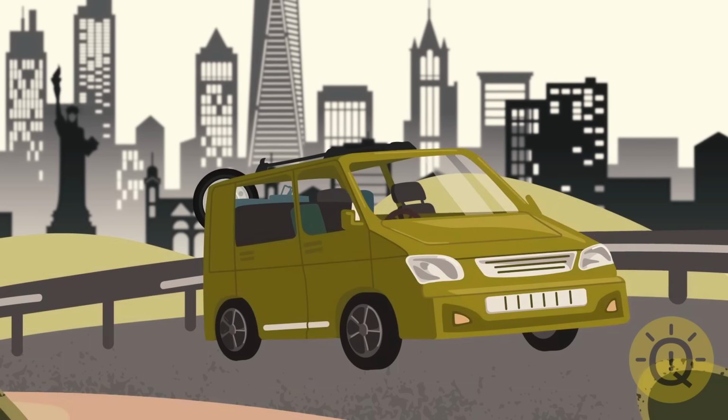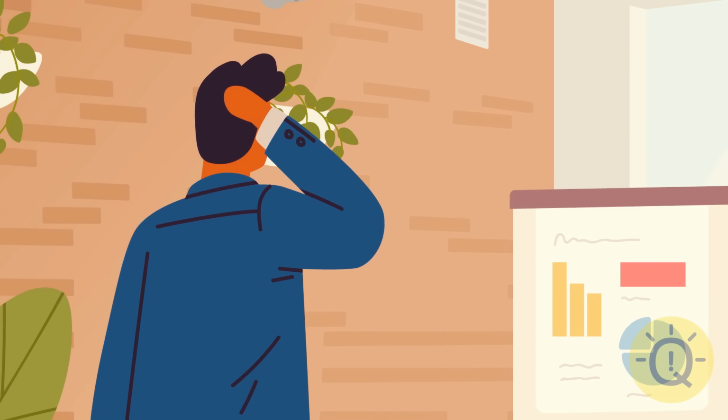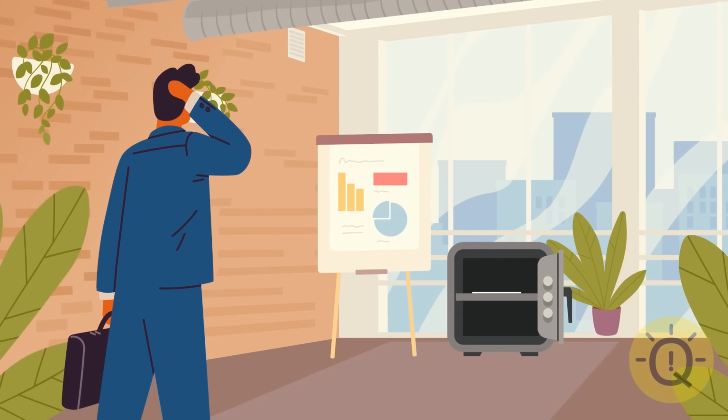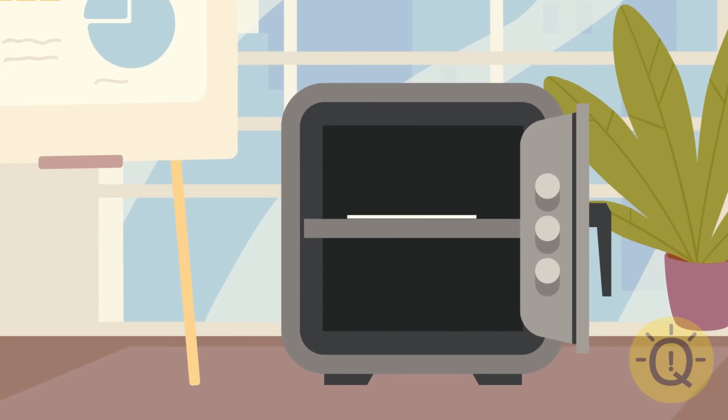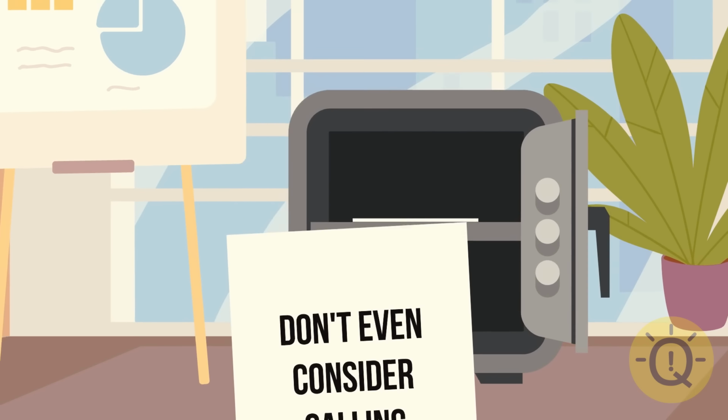The punctured tire was the spare one. A tricky ploy. A big company director returned from lunch and discovered that his safe had been broken into and all the money had been taken from it. Inside, he saw a note: "Don't even consider calling the police." Well, the man did exactly the opposite.